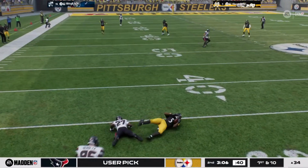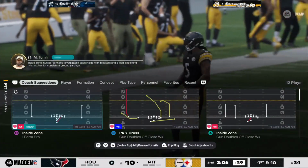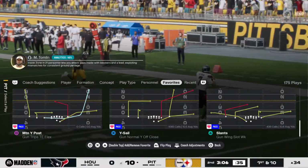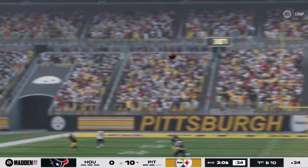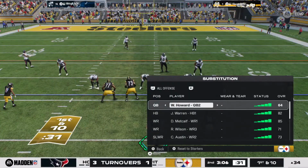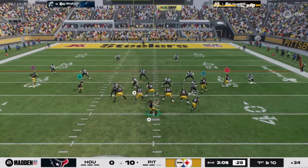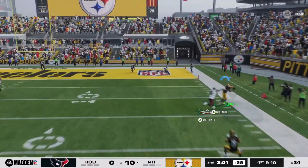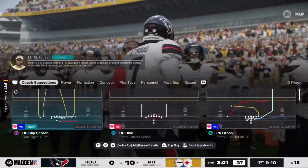Oh, he thought he had a man across the field, but it's intercepted. Picked off by Jalen Ramsey. So this is where an offensive play caller needs to come to the rescue of his quarterback, because this defense, they're on to you. They've got 2 picks. They're starting to pick up on your tendencies. They're shifting guys over to counter them. Now you've got to add some wrinkles. Now you've got to throw him a curveball and try to shift back some of that advantage to your side of the ball.